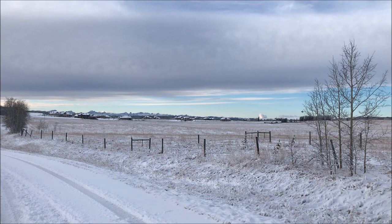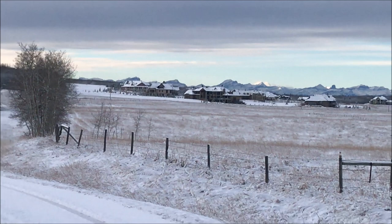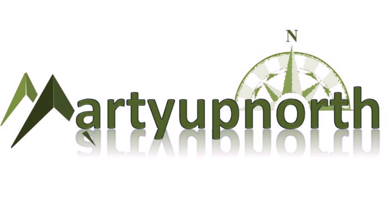And if I zoom in over there, you can see the mountains, a little bit of snow on the mountains, and definitely a little bit of snow around the neighborhood. So it's been a brutally cold November. Today is December 1st, so we're finally getting a break in the weather.